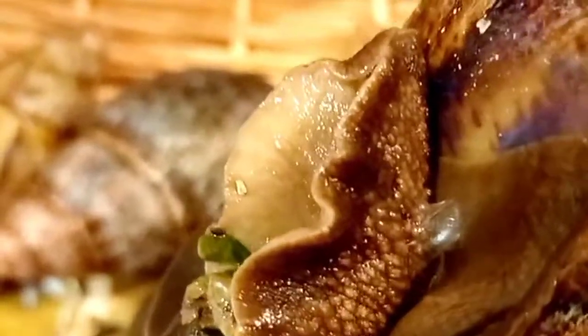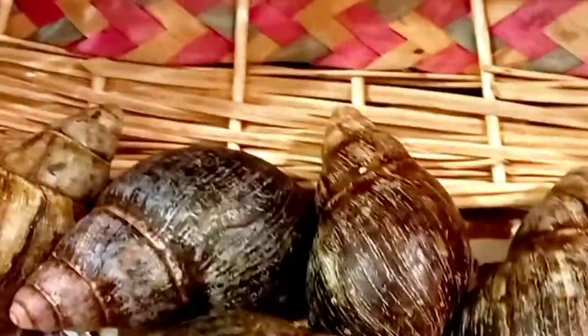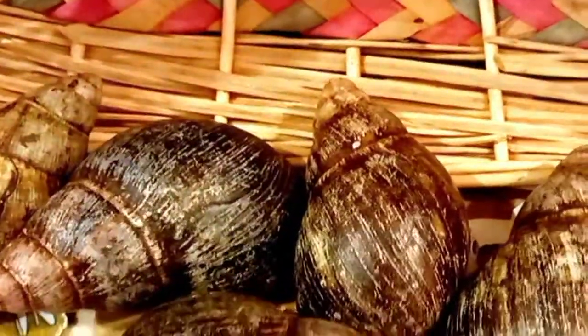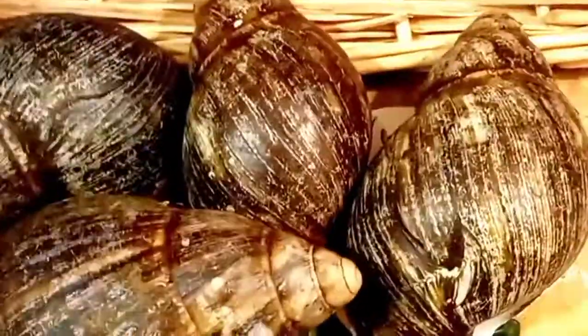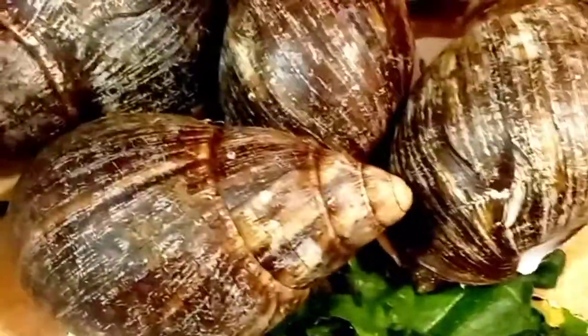Okay. Look at it. Do you see how it's closing up? That should tell you that this is a live snail. Aren't they lovely? Got it. All the way from Nigeria.